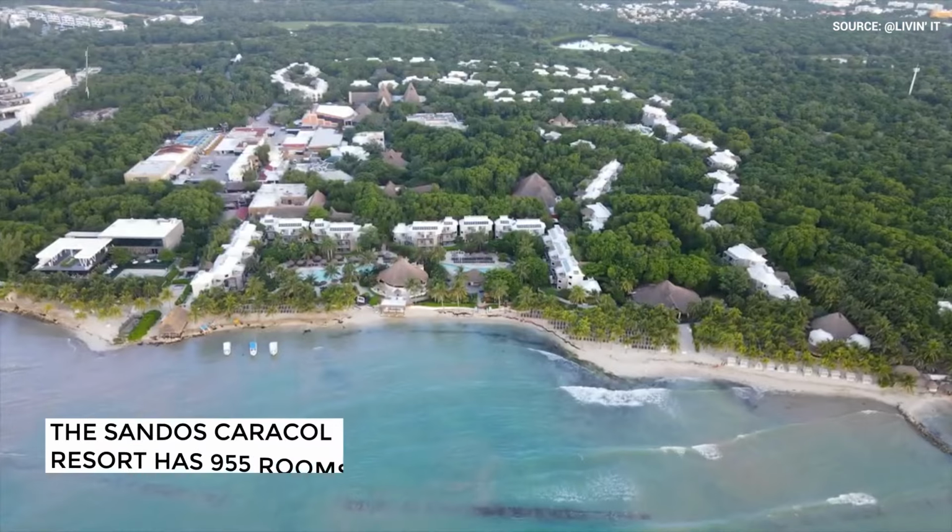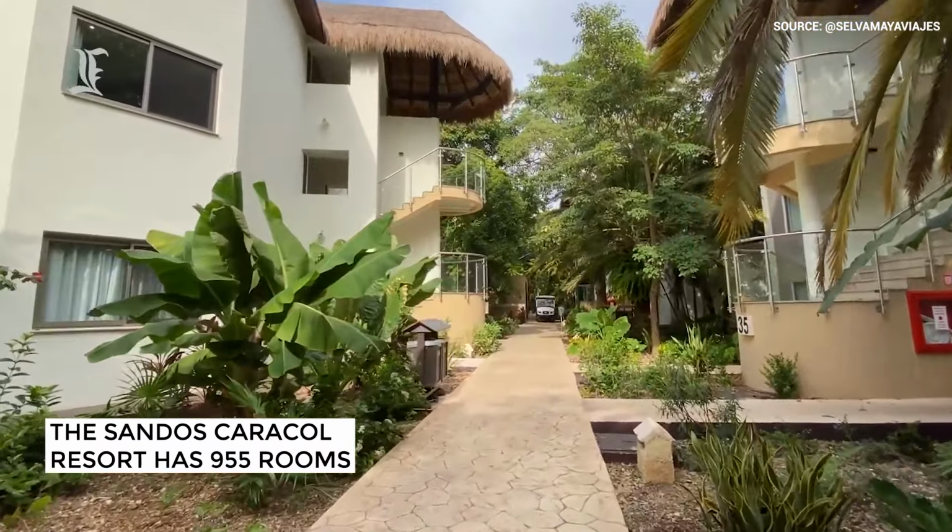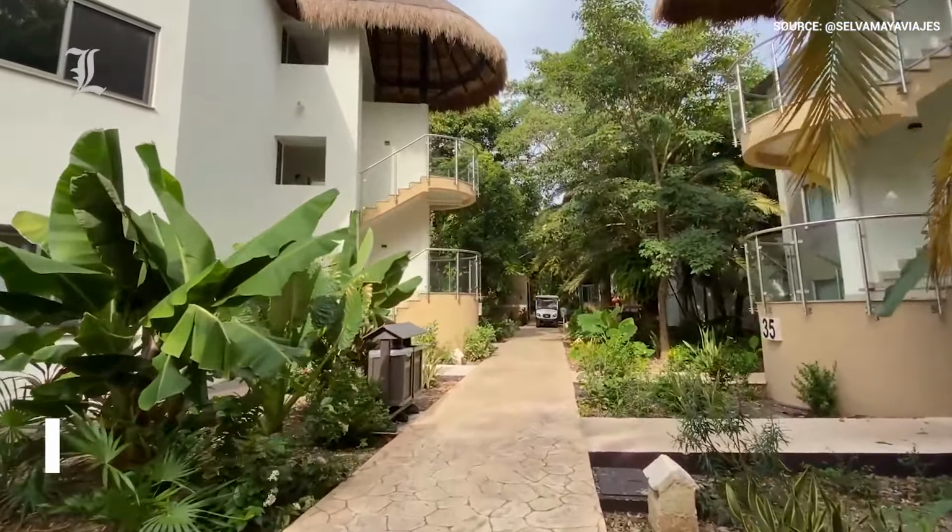There are 955 rooms at the Sandos Caracol Resort, spread across 78 3-story structures. The rooms are divided between adults-only and family-friendly sections. The adults-only select club rooms are made up of 3 categories: superior, deluxe, and penthouse. Some of these accommodations come with jungle views, while others give you access to your own private whirlpool. The penthouse spans over 600 square feet, houses up to 3 guests, and comes with its own outdoor terrace.